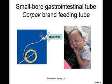Small bore tubes are commonly referred to as Corpacs. Corpac is actually a brand name. Corpak MedSystems makes the most commonly used small bore tube. Because they are soft and flexible, sometimes you'll find a wire stylet or a guide wire sits inside the tube, giving it rigidity for insertion. Once placement is verified, the guide wire is removed. On the right side of the slide, you can see an infant with a Corpac in place. Individuals of all ages receive tube feeding.